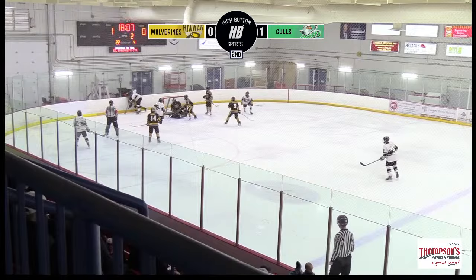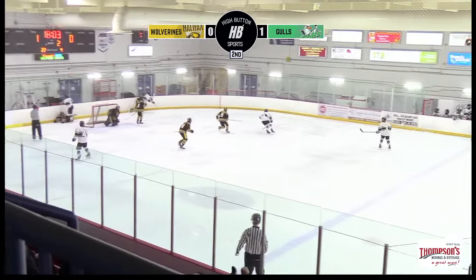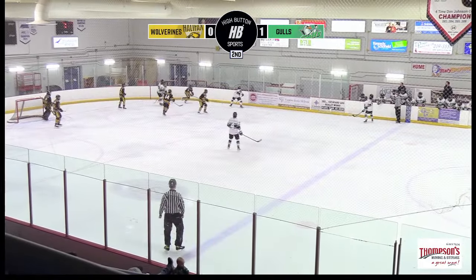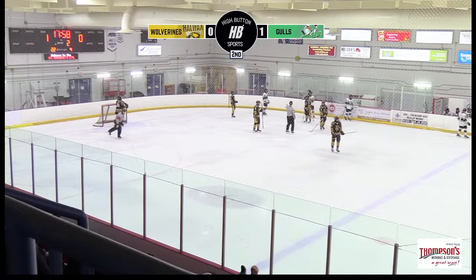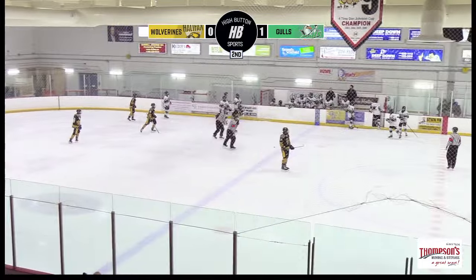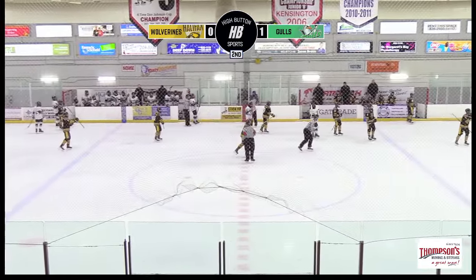Now at the side of the net, pinned up against the boards there in the corner. Gorman takes his man down, and that's going to be a penalty going against the Gulls this time, I believe, as they touch up there. Head contact going to be the call on that one, so it looks like Gorman's going to head off for the Gulls, and immediately after killing off that penalty, the Wolverines are going to head to the power play here in the second period, looking to tie this game up.